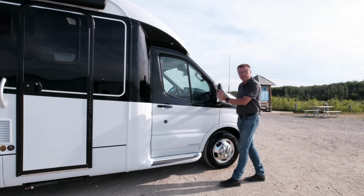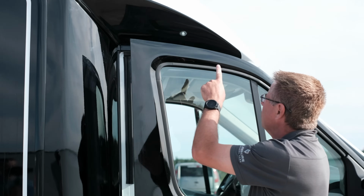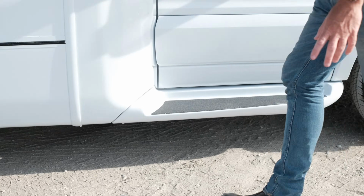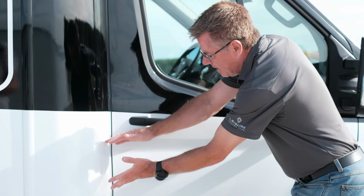You can see that our mirrors fold in, in case you're in a tight position. You can just fold them in and out. They're power heated mirrors. I like this. We have a little courtesy light for getting in and out of the motorhome. Great at night. You can see we have our fiberglass step for getting into the motorhome. Absolutely easy to do.